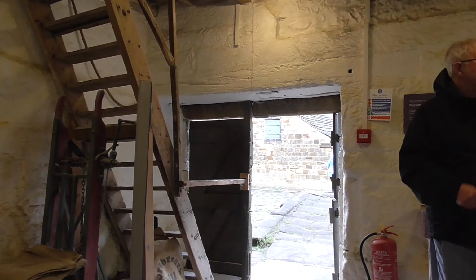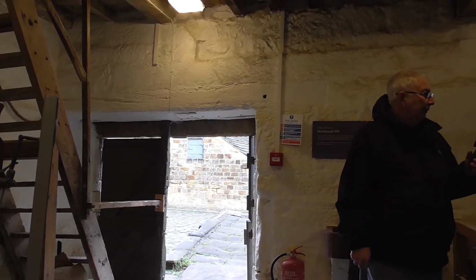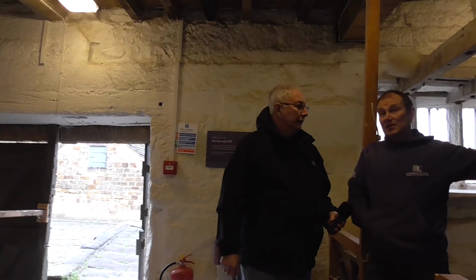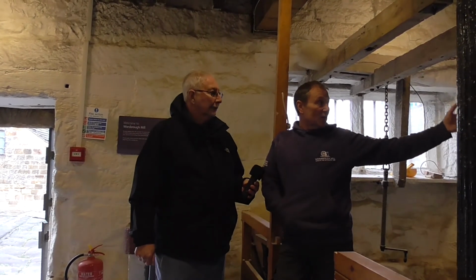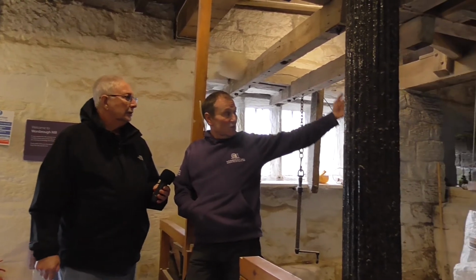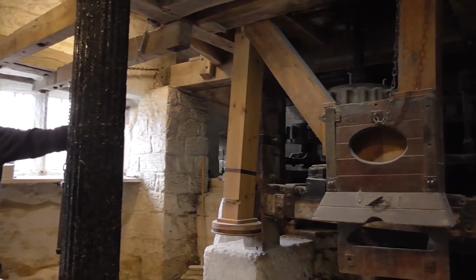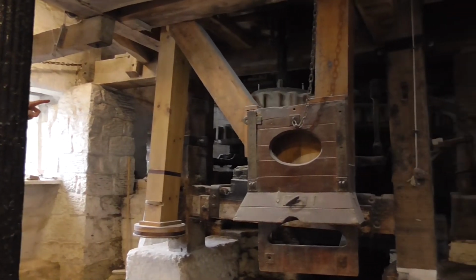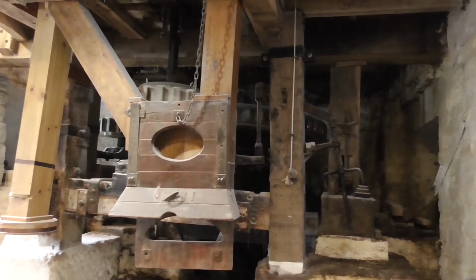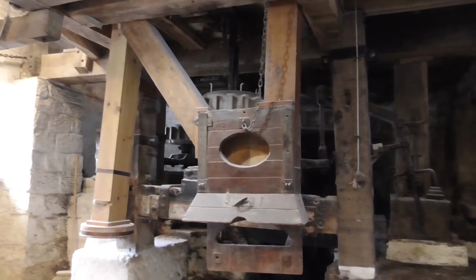Well, this is the bottom or business end of the water mill, isn't it? What's happening here? So the machinery is being driven by the water wheel. The cogs here are all powered by the water wheel, which is on the other side of the wall there. The most important ones, in some ways, the ones that drive the stones, are the small, fast-moving, what we call stone nuts. Through there is a spindle which goes up, and the top stone, which is the one that moves upstairs, sits on top of that spindle.